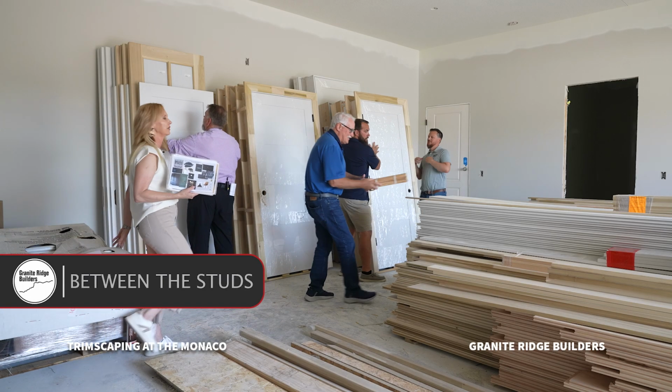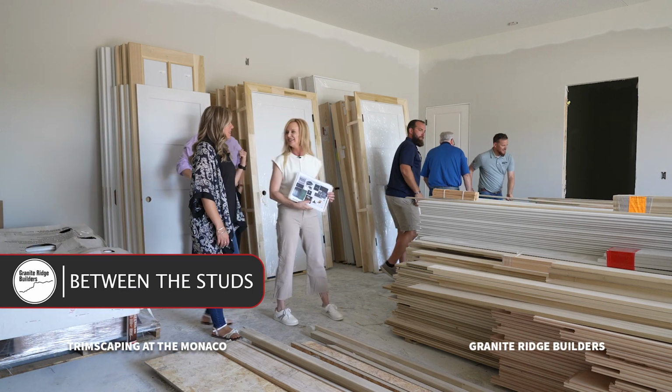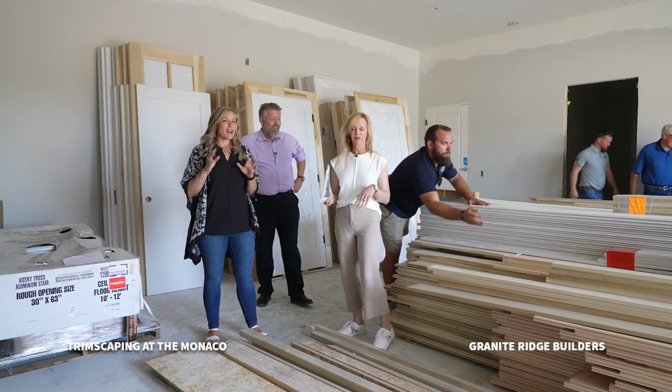Okay, guys, get your work done. I got my part done. That's the shim. I don't know why they think they're done. There's a whole other truck of doors. Yeah. Well, I'm really excited.